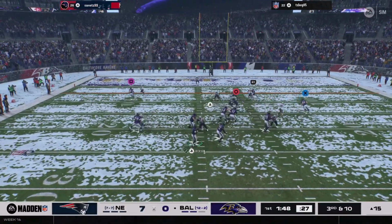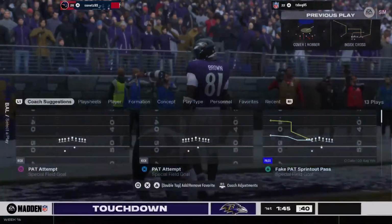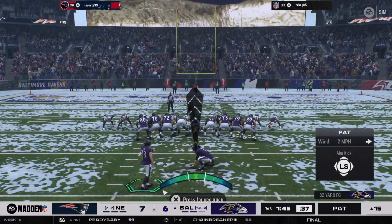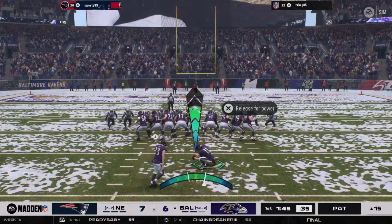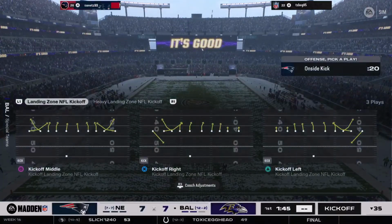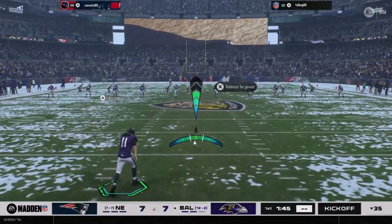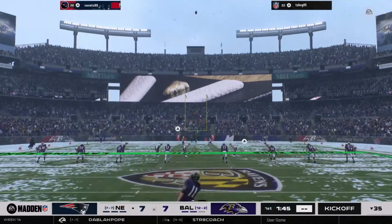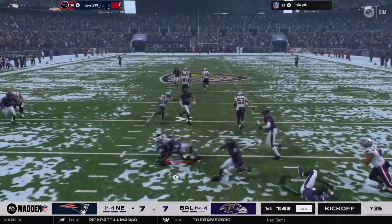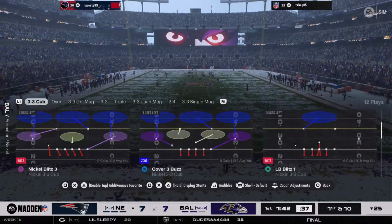From the gun, it's Jackson. That is caught. And he'll take it into the end zone for a Ravens touchdown. A.J. Brown, a 15-yard touchdown grab. And the Ravens are an extra point away from drawing level. Point after, right down the middle. And we are tied at 7. So all even at 7 now as they kick it away. And he'll be stopped up at the 25.